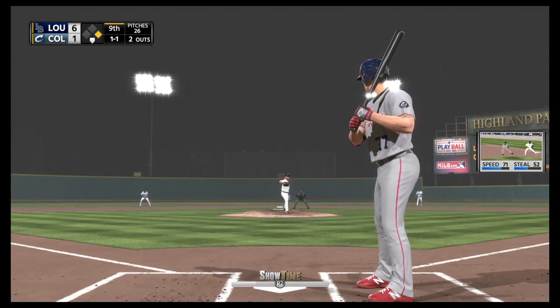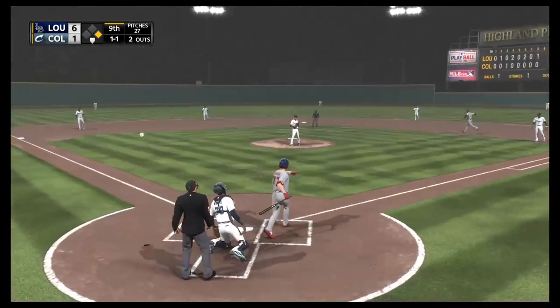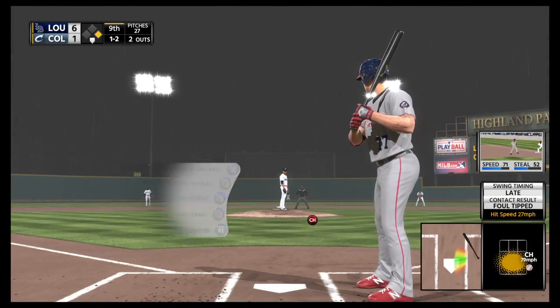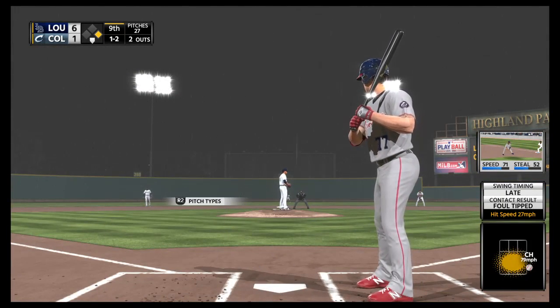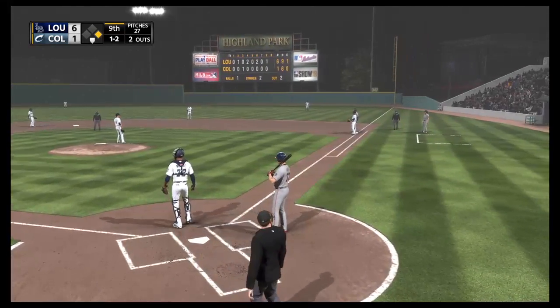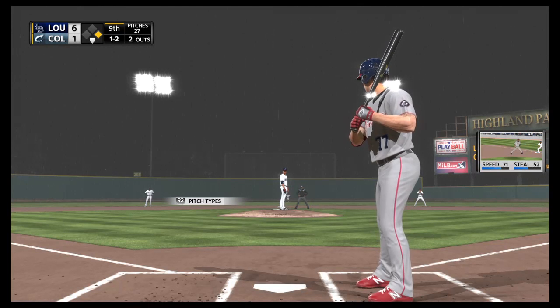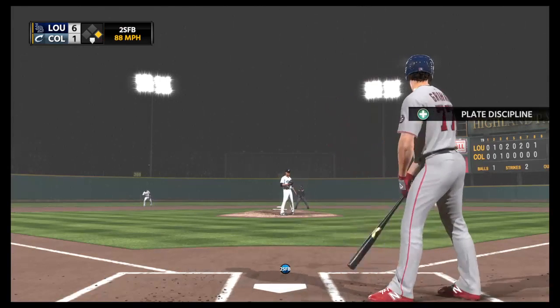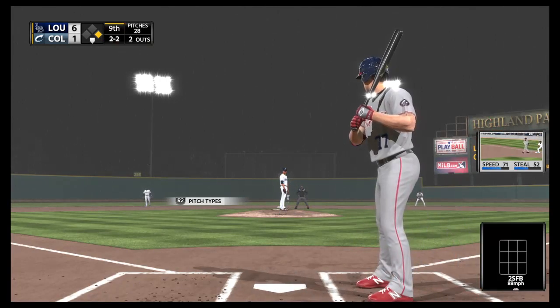The set and the 1-1 pitch. A little bouncer. Castaneda leads off first with a pair of outs in the inning. Now he'll step off the rubber and go to first. And the runner will get back standing. Here he comes on a ball and 2 strikes. And a fastball in the dirt that's taken for a ball.